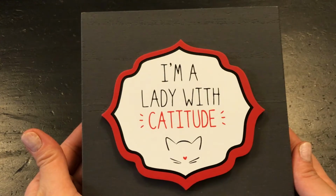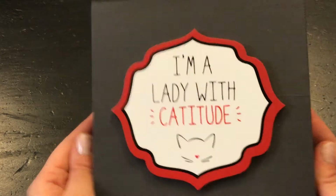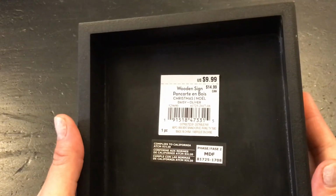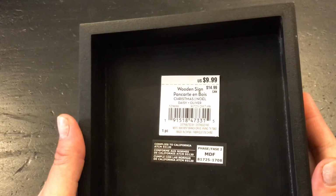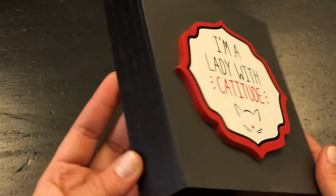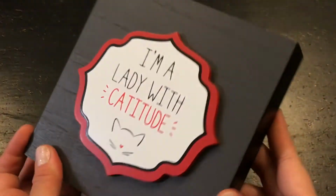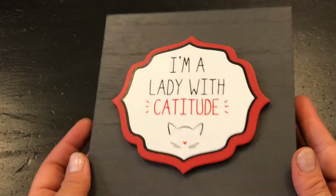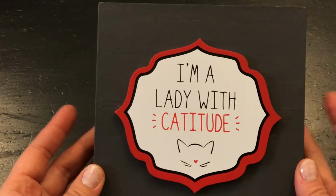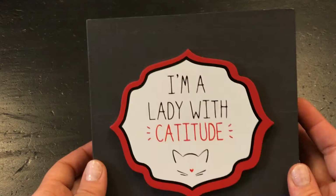And then I was in the clearance section and I saw this. It says, I'm a lady with catitude, and has a cat. And oh my goodness, super cute. It was original price $9.99 and I got it for $1.99. What an awesome deal. And I had to grab it because that's such a great deal. And my friend loves cats, and I figure I'll give her a little goodie bag, a little goodie thing, and gift her. I think this will go with her home decor because she says she has a lot of black in her home. But I don't know about the red, but I think she'll love it.